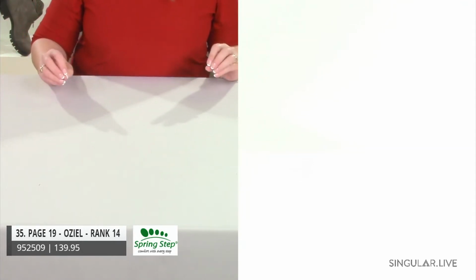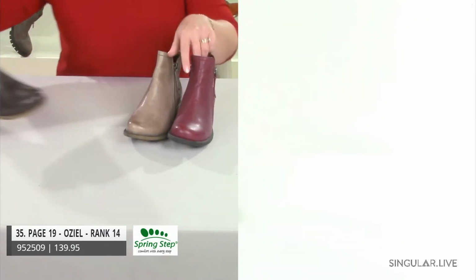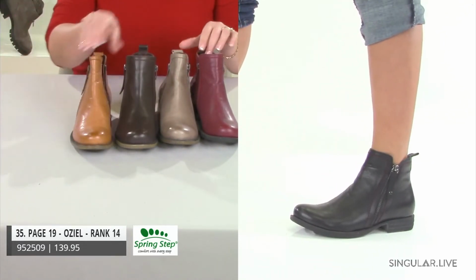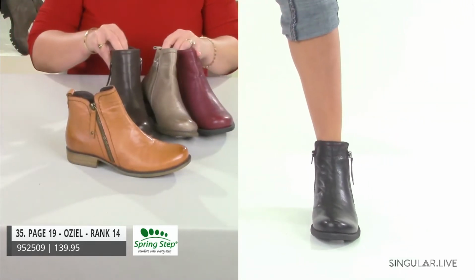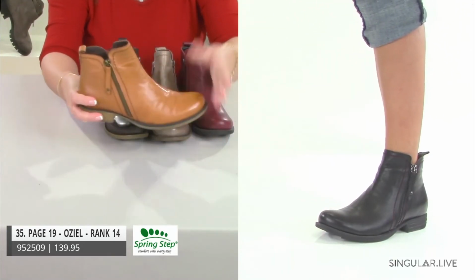So now what we're going to get into is our next collection, which is our Metro collection. So really what makes that Metro collection is that it's this great, sleek, modern look, and all those great fashion elements. Ozil ranked number 14. So Ozil, she is made in Turkey. There's that flexibility. Take a look at the model.